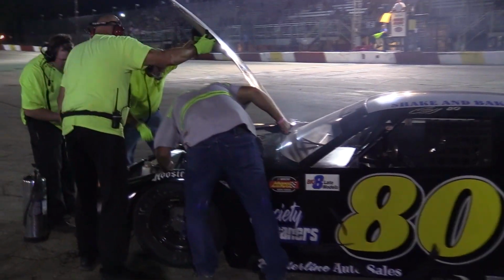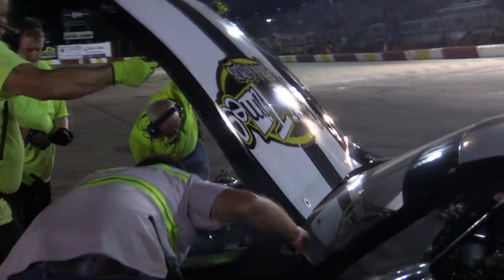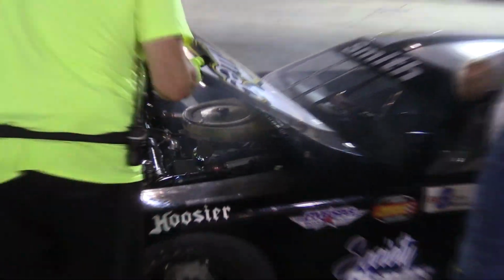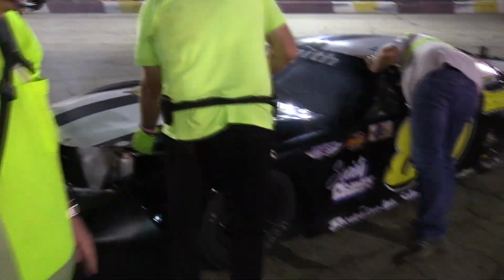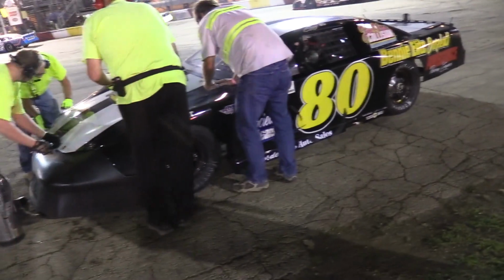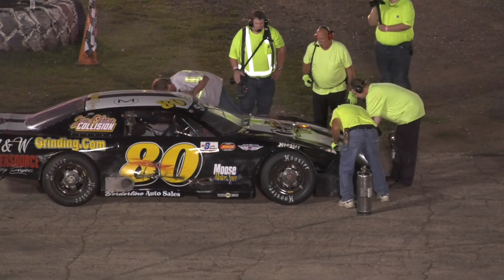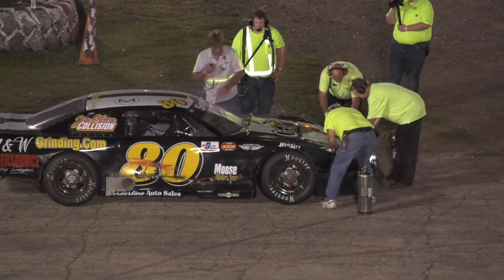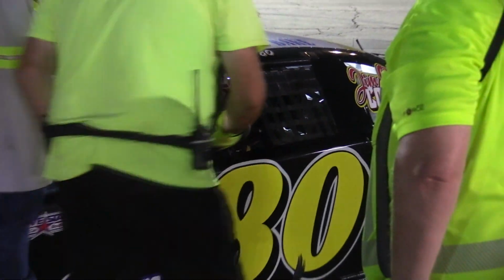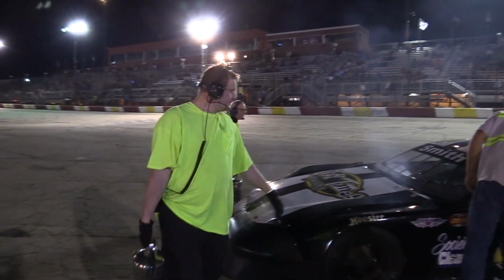But they're not liking what they see. So I'm not sure. Let's see what's going to happen with the 80 of DJ Smith. So the 80 of DJ Smith is going to go ahead and he's going to have to head off into the pits. He's dripping some oil here, so he's going to go ahead and get that taken care of.